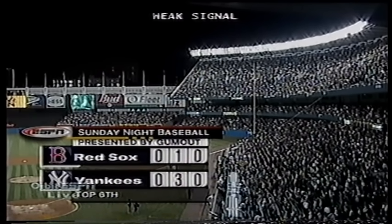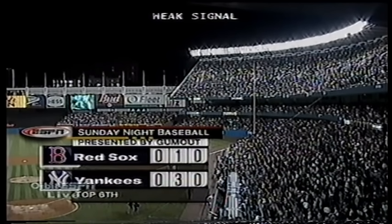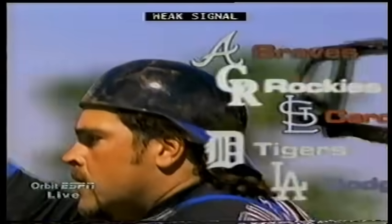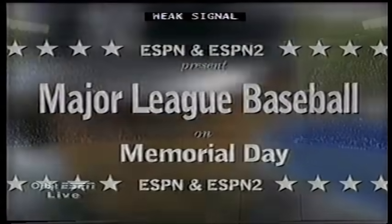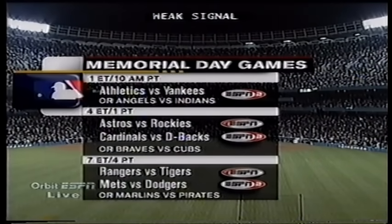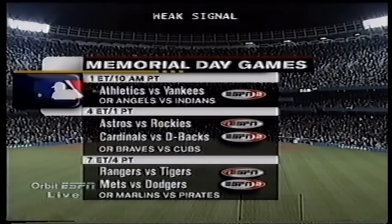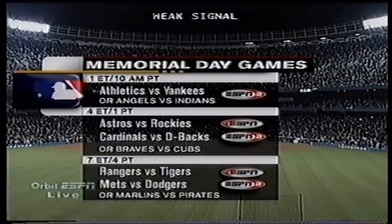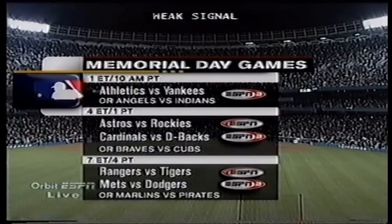Sunday night baseball from Yankee Stadium. No score, as we again are in a delay here. That gives us a chance to remind you about a big full day of baseball on Memorial Day. A Memorial Day tribute where we remember our past heroes with a Major League celebration of today's brightest stars, starting at 1 o'clock Eastern. 16 teams on 2 networks showcasing a national tradition. Baseball on Memorial Day on ESPN and ESPN2, starting with the A's and the Yankees here on ESPN2. Joe and I will be there. Some of you will see the Angels and the Indians. And at 4 o'clock Eastern, 1 Pacific, it'll be Houston and Colorado on ESPN, and the Cardinals and the Diamondbacks over on ESPN2 as Big Mac and Jim Edmonds go at it at Bank One Ballpark in Phoenix.